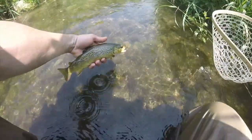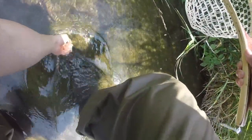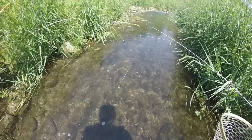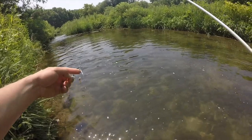All right, look at this brown trout, guys. Absolutely gorgeous. Let's get a nice release on him. Oh my gosh, there he goes. Look at that, he's right here. Look at him. That's a feisty little brown. Absolutely beautiful guy. All right, guys, so this will probably be my last run of the day here.